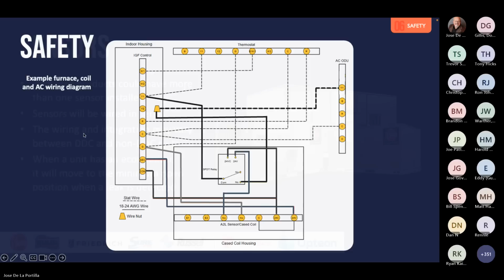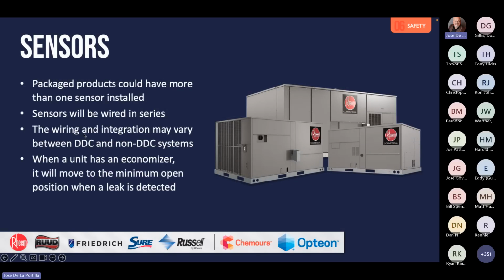Now, when it comes to packaged products, just know a packaged product will operate in a similar manner. It may only have one sensor. Larger products may have two or more sensors. If they have one sensor, normal operation. If we have two or more, they're simply wired in series, so any sensor can trigger the leak detection protocol.